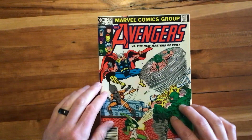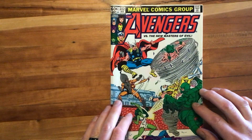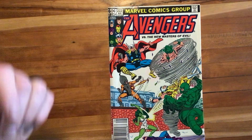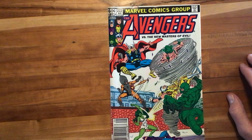Next up, I'll take these in order. I grabbed 3 issues of Avengers, starting with issue 222. And this one is in really nice shape for a dollar bin book of this age. This one was published also in 1982. The 60-cent price tag gives it away. Superb cover by Greg LaRocque and Al Milgrom here.